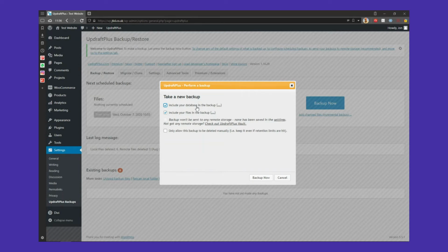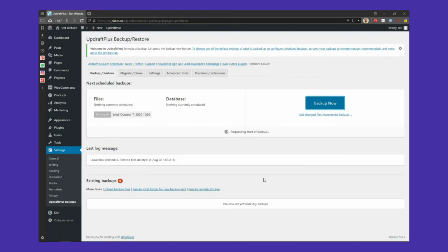That's really important. WordPress is made up of a number of different things. It's the files that you put on, like your pictures, any downloads and PDFs that you upload to your website. It's also the actual files that run WordPress itself and run your website. It's the theme as well. The theme has got lots of files involved, and also the plugins which add extra functionality to your website. All of that needs to be backed up. So make sure that the top two are ticked, and then click on Backup Now.